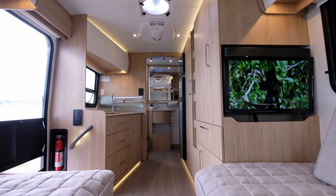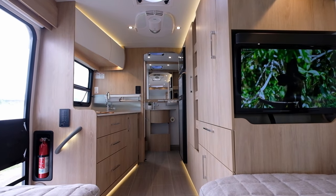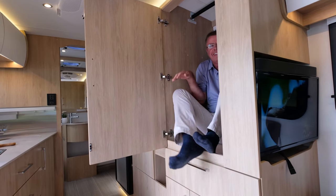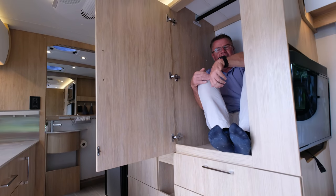So as we work our way from the living room area, now we're gonna go into the galley area, but look at this beautiful hanging closet. Absolutely incredible. Can I still do it? Yes, I can. Look at this. I fit inside the hanging closet.